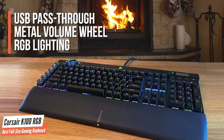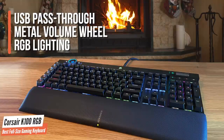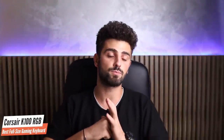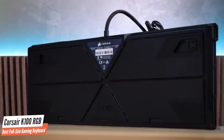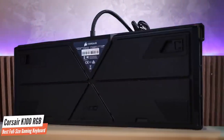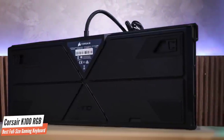Dedicated media controls and a USB pass-through, a metal volume wheel, RGB lighting. Speaking of RGB, there is an aggressive amount of RGB in this keyboard. During our tests, we noted excellent key responses, a decent spread of keys for most hand sizes, a satisfying tactile click to each press, and wonderfully dimpled keys to help you rest your fingers when you're not actually pressing down. While this all seems quite obvious, it shows that the K100 RGB nails the basics, as well as including the fancy extras, and that's why it's top of the list.